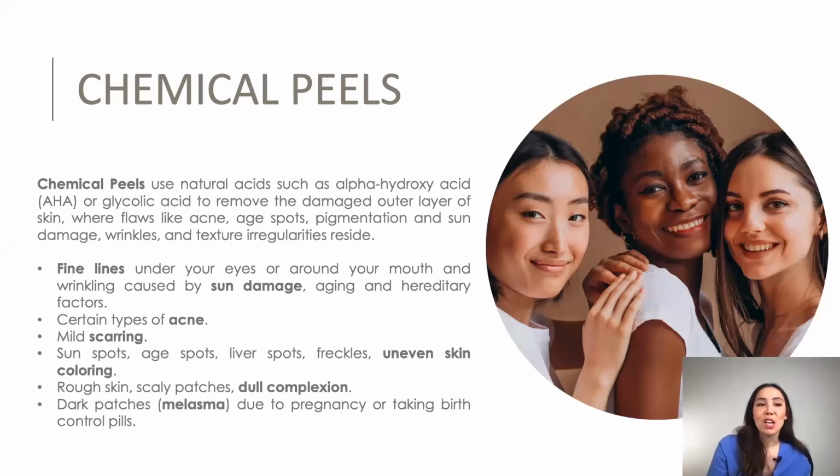All right, let's talk about chemical peels. I'm definitely a big fan of chemical peels for hyperpigmentation, especially melasma. I also think it's almost like a good gateway procedure because it's not too involved in the office. There is a little bit of downtime where you could be peeling. Usually the peeling can happen days 3 through 7.